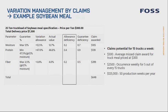The price per ton and the total shipment weight determine the claim awarded per parameter deficiency. The total deficiency is qualified when the quality is determined to be beyond the allowance, and the penalty is set by the guaranteed spec. Small deficiencies beyond the allowance add up by shipment, and greater than $100,000 US annually is realized by mid-sized feed mills today through soybean meal claims with preferred suppliers.